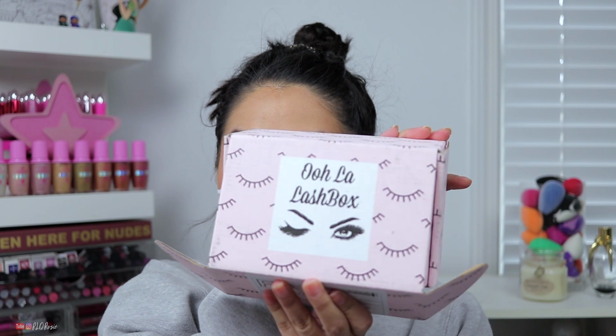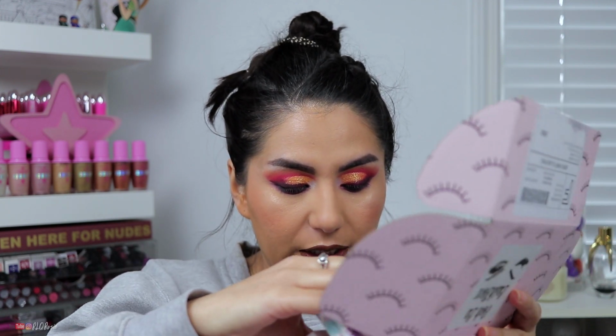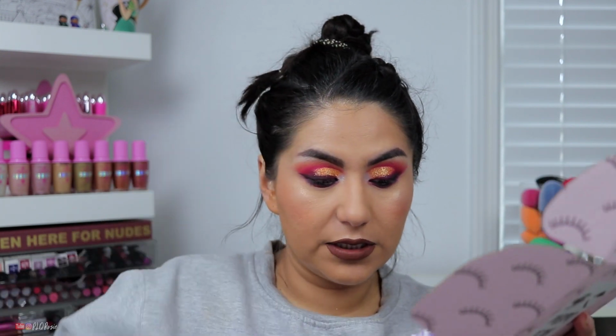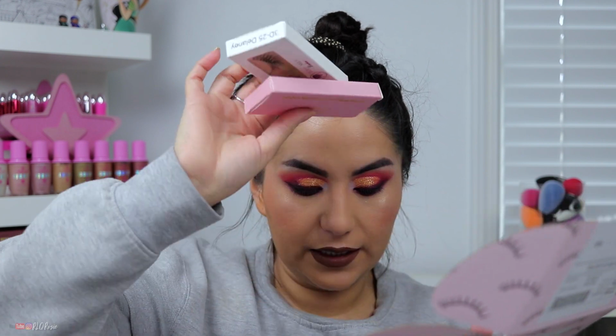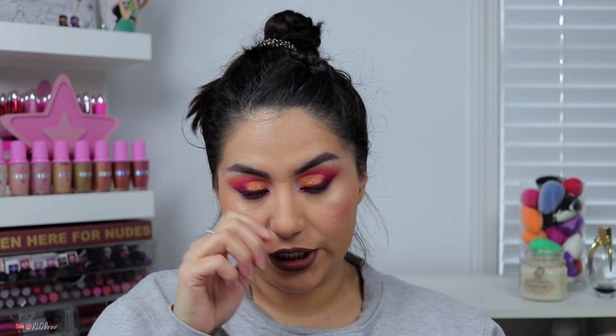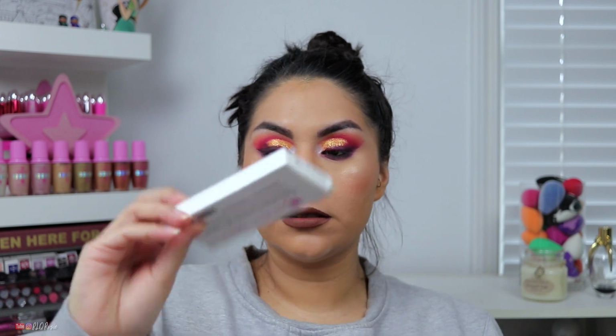Okay, so for lashes, I'm really excited. I was sent a box from Ooh La La Lash. This is a subscription box, which I'm thrilled for because you guys know I love lashes, and they send you a bunch of lashes and like goodies. This one came with 4 lashes. These 2 and these 2 here, a mini highlighting palette, and then there's actually an eyelash applicator, which I misplaced somewhere.